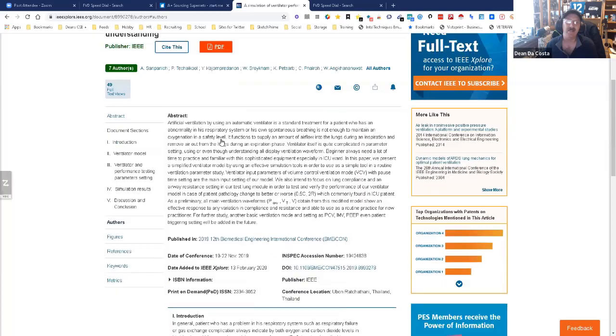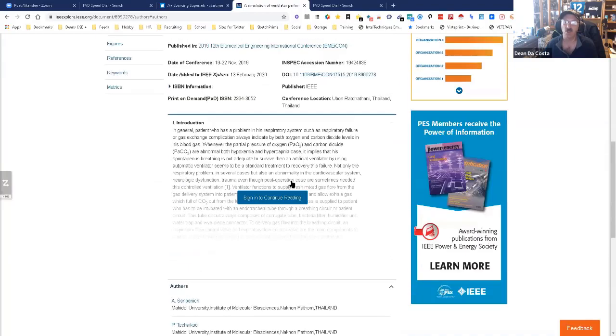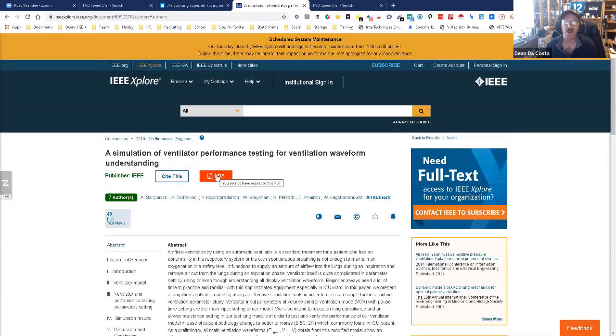So yes, to read it all is locked. Sign in to continue reading, but to actually just see the authors, which is all you care about. In this case, you wouldn't care because they're in Thailand. You just go to the bottom, and they're listed there. Plus, if I'm not mistaken, once you sign in and it's free, you can get access to all this.